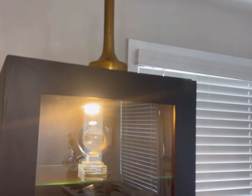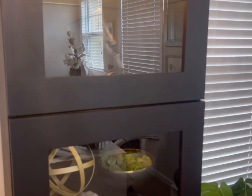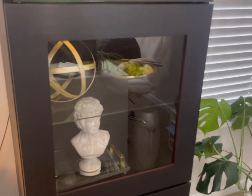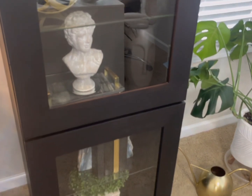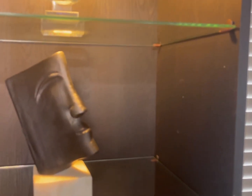I got this cabinet a couple years ago at a garage sale, and I just redid it, repainted, and I had to replace a couple pieces of the glass in here. But I love this piece in my office. It allows me to kind of display books or decor, whatever I want to put in there. Super cute, I think. And it has a light in it, which is also very nice.